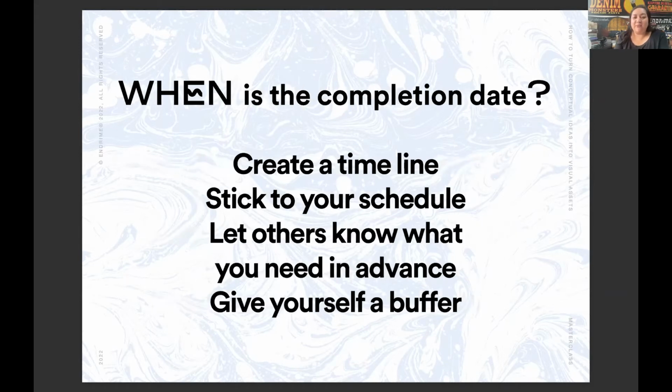And then, when is the completion date? So you create a timeline. Quite often it's a trade show that's the deadline, so you have to work backwards to where you are right now, and plot in dates on when things need to get done by. You need to stick to your schedule, because if you fall out of whack with your schedule, then everything else gets affected, like a domino effect.